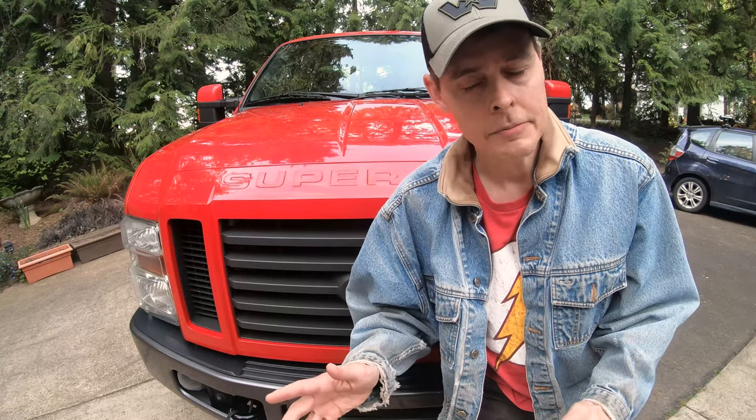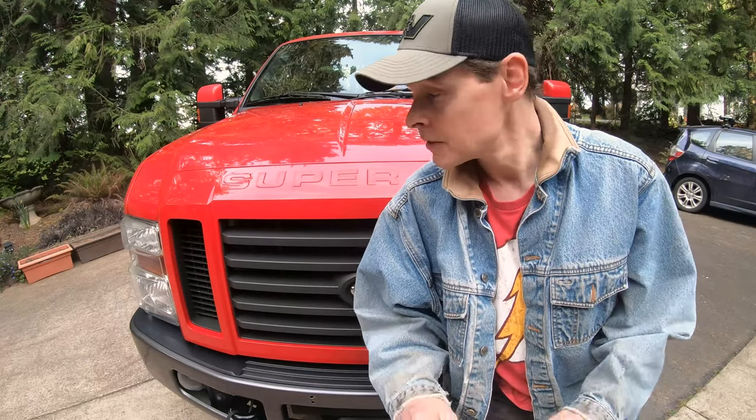We actually bought the truck before the lot had had a chance to clean it up and detail it. We made an appointment to do that and literally just drove back now with the truck. So this is the first time we've had a chance to see it kind of sparkling and clean.